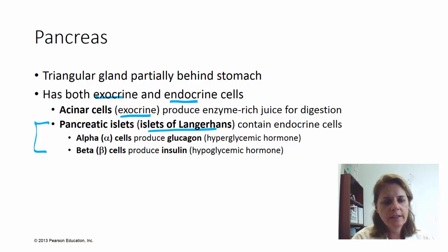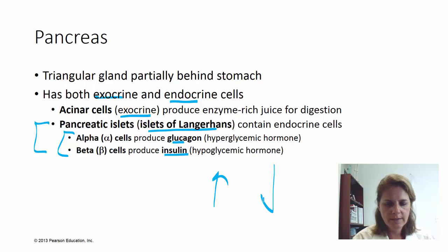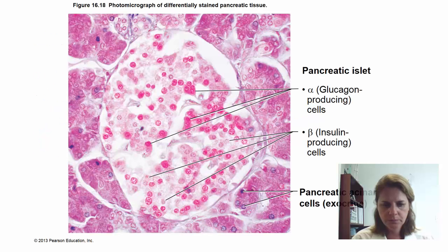You have alpha cells and beta cells. The alpha cells make glucagon, which is considered your hyperglycemic hormone. And the beta cells make insulin, which is considered your hypoglycemic hormone. So one of these increases sugar levels in the blood, and one of these decreases sugar levels in the blood. Okay, so we're going to talk about which one does which.